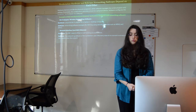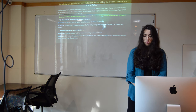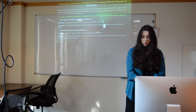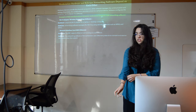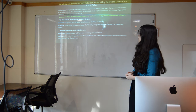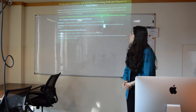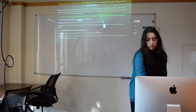The last slide is to understand how hardware and software depend on each other. Software configures the hardware: hardware gives the physical connection, and software manages the communication and settings. An example would be the Wi-Fi adapter that we can plug into the computer, and then the networking software will manage the Wi-Fi by using a security protocol such as WPA2 and WPA3. So that's it.